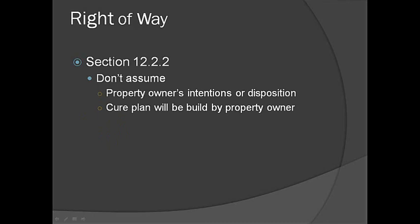The PPM was revised in Volume 1, Section 12.2.2. The design engineer can neither assume the property owner's intention or disposition with respect to his or her property, nor assume that a cure plan contained in the department's appraisal or in the owner's appraisal will actually be built by the property owner.